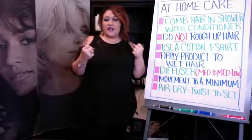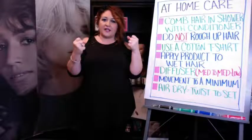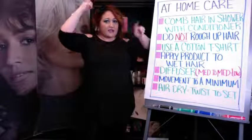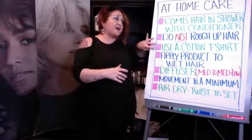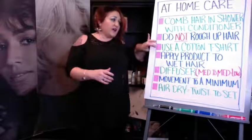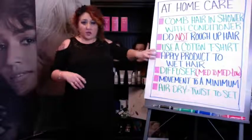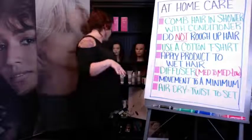As soon as you get out of the shower with curly hair, you want to put your products in there. Apply that in, and then go back, and if you want to put it up or something, squeeze the water out, use that cotton t-shirt. So get that water out with the cotton t-shirt without roughing it up. Put the product in really, really wet, not damp.